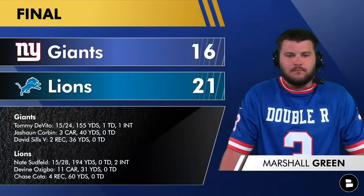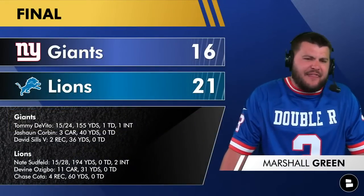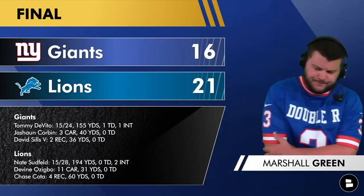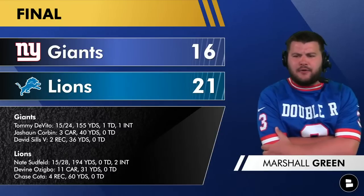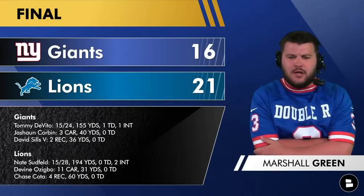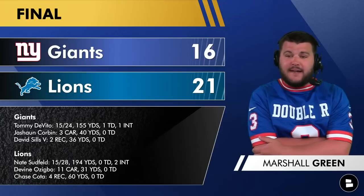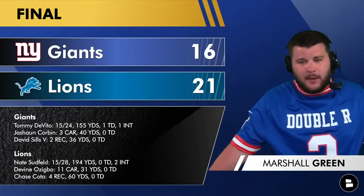He ended up 15 of 24 for 155 yards. Had that touchdown. He did throw an interception, but I'm not even going to, excuse me, got the hiccups. Count that as an interception. It was 4th down on the last drive of the game for the Giants offense. He just threw it up instead of being sacked, so I have no problem with the interception. I thought he looked good. He broke the pocket a couple of times, extended plays by scrambling, and I was a big fan of Tommy DeVito. I thought he stood up and showed out.